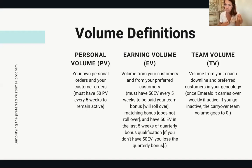So traditional customer, you're paid out in dollar commissions. A preferred customer or coach or anything that happens in your downline gets paid out in volume, which shows up in your team volume dollars. Hopefully that makes sense. Okay.